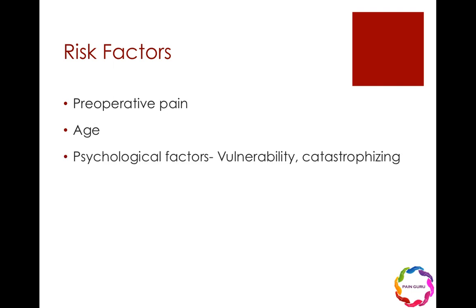So let's talk about the risk factors. What are the risk factors? Somebody who has severe acute pain preoperatively is more likely to develop chronic post-surgical pain. Age is also a very important factor. Younger people are going to develop more chronic post-surgical pain as compared to older people. Psychological factors play a very important role as well.